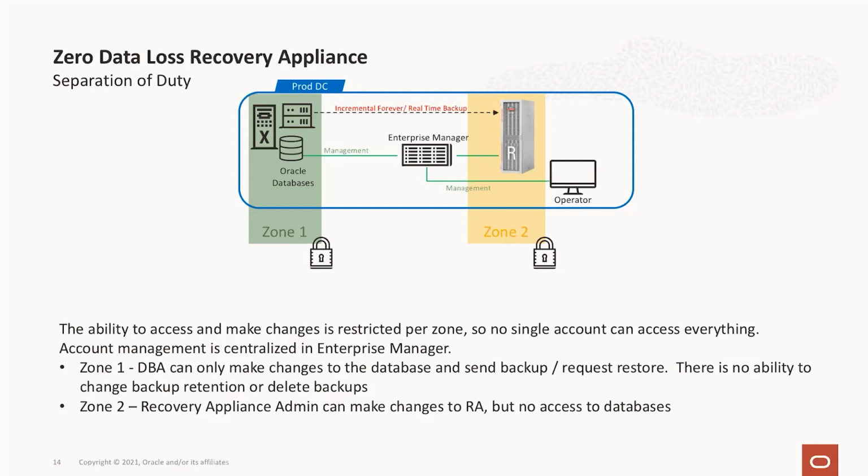So now the DBA doesn't have access to change the backups. The recovery appliance administrator doesn't have access to change the database. So your backups are separate from your database activity. So you've got a really strong separation of duty now. And then account management can be centralized in Enterprise Manager. So if you need to make account changes and who has access to what, that's a simple process inside of Enterprise Manager to adjust your account privileges or disable an account if something abnormal is happening.